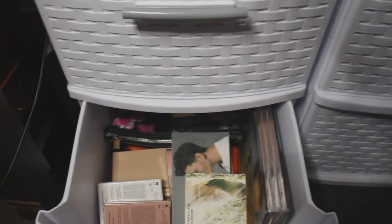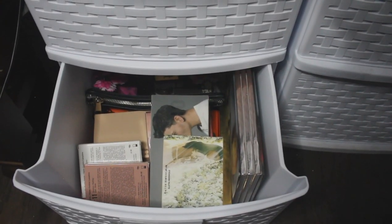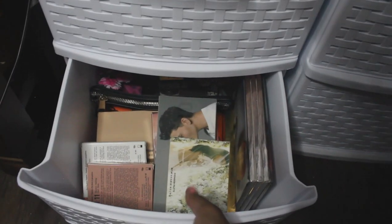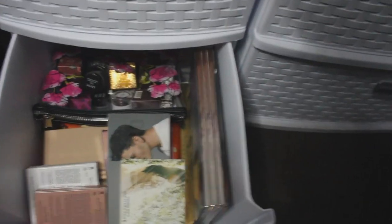This is my catch-all drawer. These are palettes that I have that I want to use and do a video on. I also have that little bag back there. Has my liquid liners in it.